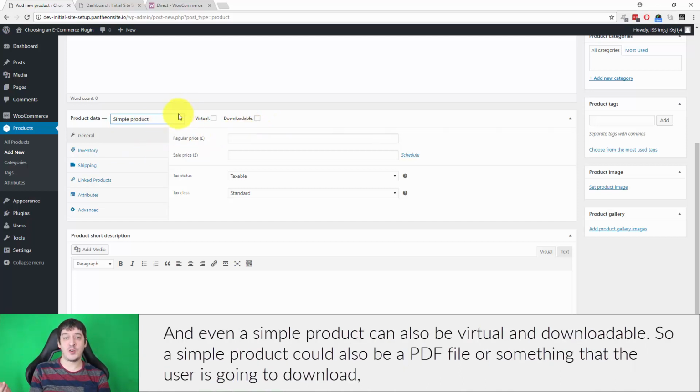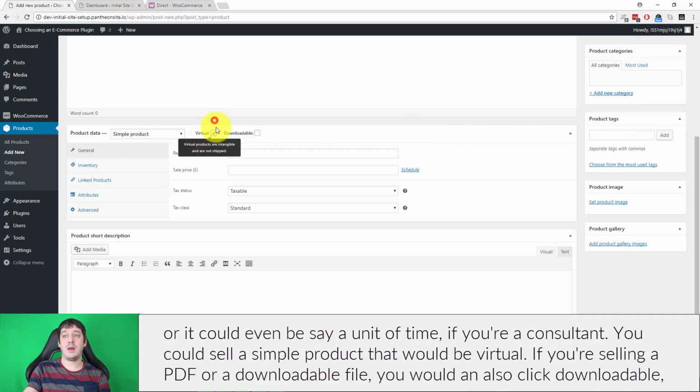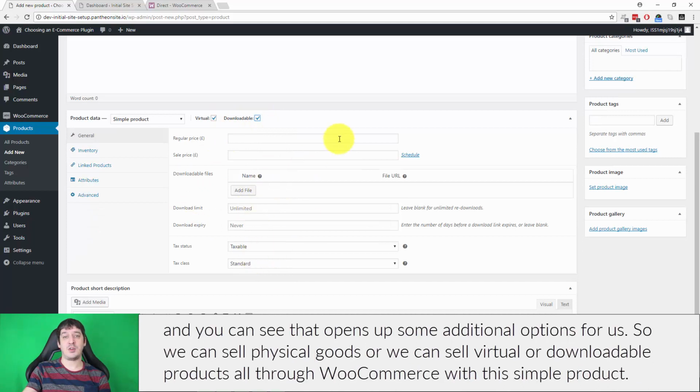So a simple product could also be a PDF file or something that the user is going to download, or it could even be, say, a unit of time. If you're a consultant, you could sell a simple product that would be virtual. If you're selling a PDF or a downloadable file, you would also click downloadable, and you can see that opens up some additional options for us. So we can sell physical goods, or we can sell virtual or downloadable products all through WooCommerce with this simple product.